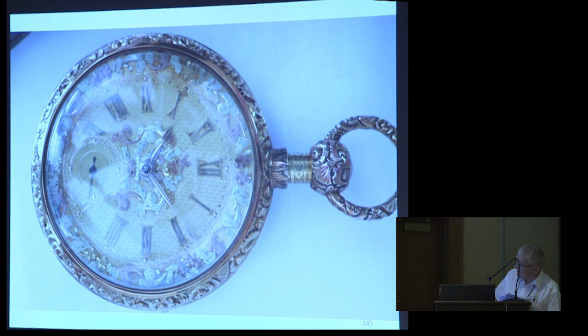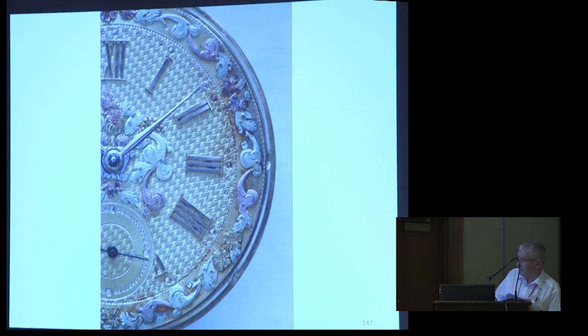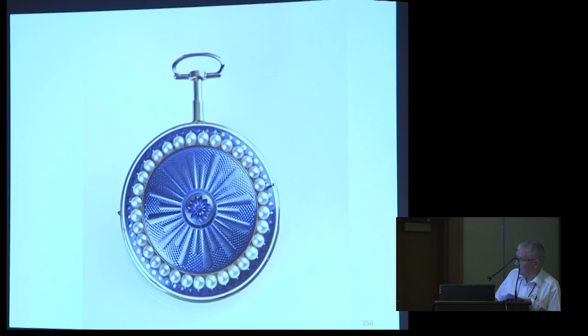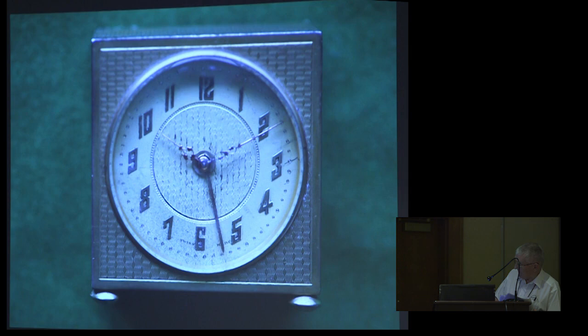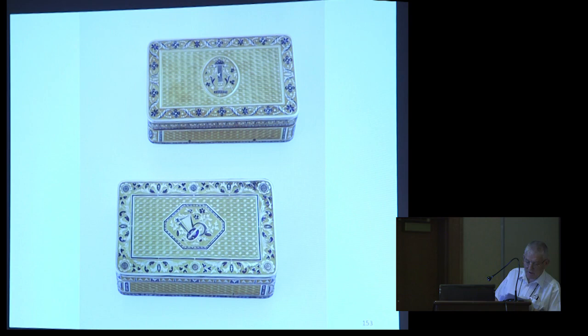And this, again, very ornate, multicoloured gold Liverpool watch, quarter repeater. Beautiful engine turning. Most of the engine turning on pocket watches, when you look at it, is plenty good enough, but not flawless. But this one is. These are watches from Crop auctions in Germany, blue enamel over the engine turning, Chinese type watch, blue enamel over engine turning, pearls. Cheap little alarm clock, brass, and a truly superb English carriage clock. You can't appreciate these things unless you get them in your hands. But I think that one was about £30,000, so it didn't stay in my hands for more than about 10 seconds.